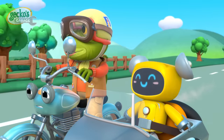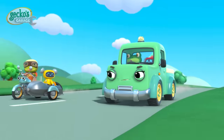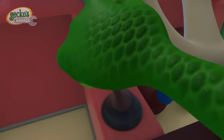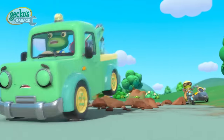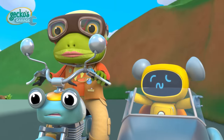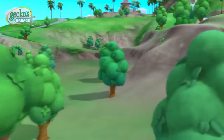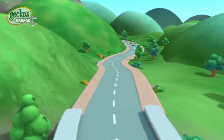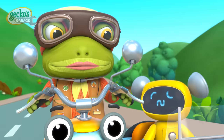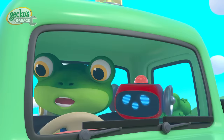Hang on, little one. Looks like we have ourselves a race. Where did he learn moves like that? Oh, yes! From me! Look, Red! There's the finish line! We're going to win! Hold tight, my diddy darling! Huh? Where's Grandma?